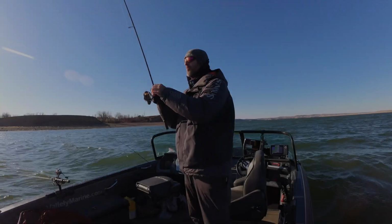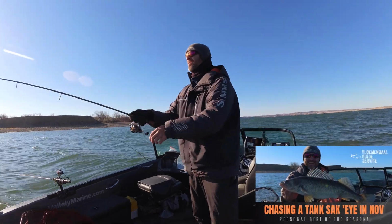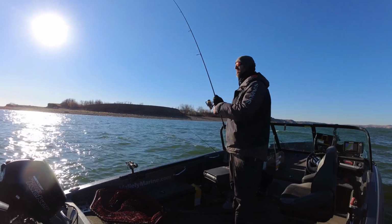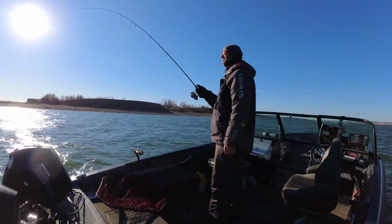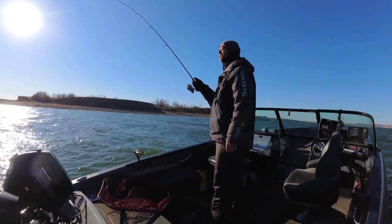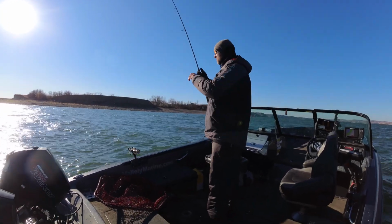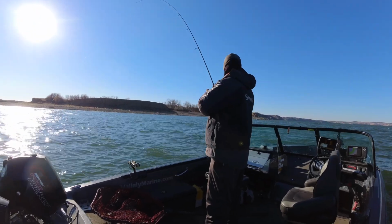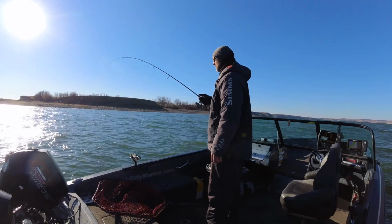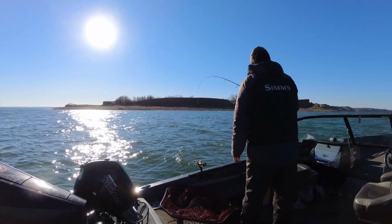And the last day that I went out solo this year, November 4th, I did end up catching my biggest Lake Sakakawea fish of the season. Big hookup on the jigging Rap. Big hookup. Could be snagged, could be a pike. Definitely feels heavy, but again, when you get a snagged fish, things can feel heavy. I'm guessing that fish to be in about 15 feet of water from where I was pitching. Boy, my forearm's already tired.